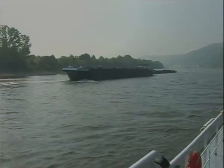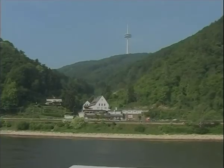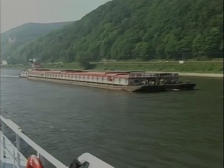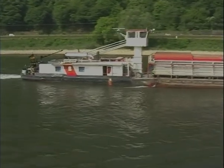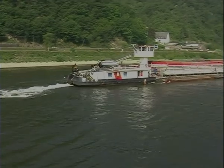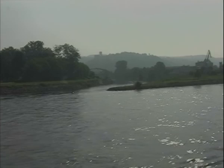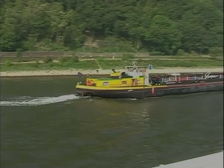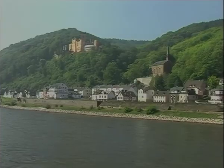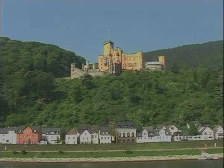An empty tanker is trying to move the heavily loaded push tow behind, which has run aground. One of the regular shipments from the Danube via the canal connection opened in 1992. The mouth of the river Lahn, navigable for 85 miles. The first of the Rhine castles, Schloss Stolzenfels, above the village of that name.